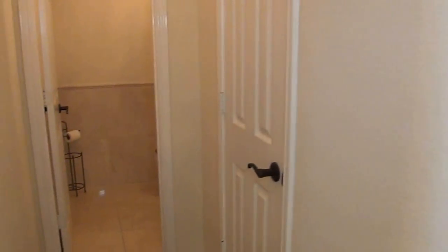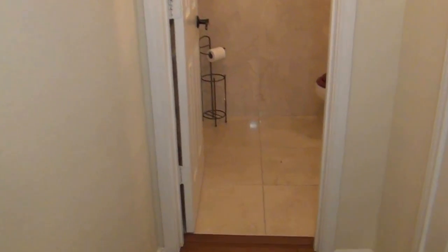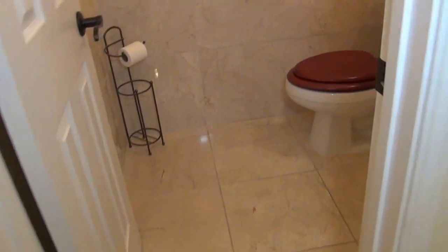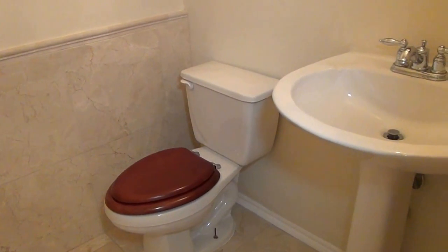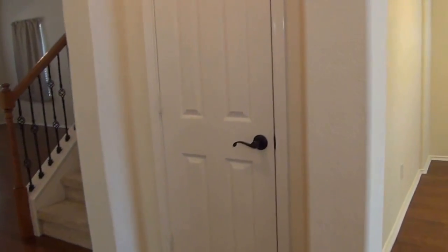Little art niche there. Here we have the half bath, marble floors, pedestal sink. Here we've got some closets, coat closets. Good amount of storage.